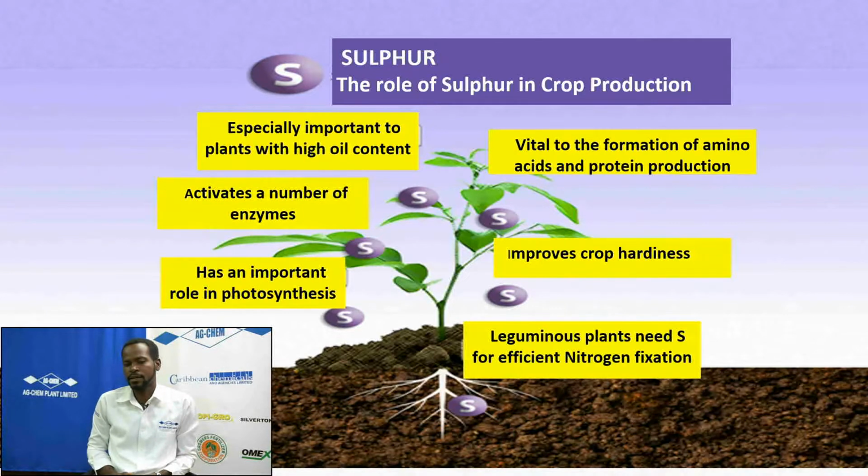As you can see here, a nice diagram explaining the role of sulfur in the different components. As you see here, leguminous plants use a lot of nitrogen fixation. All right. Sulfur is even essential in enzyme function. The next thing, it has an important role in photosynthesis. So we're seeing that the sulfur and the nitrogen component contribute to increased photosynthesis, increased enzyme action, and overall an increase in metabolism of the plant, right? So we're getting improved yield from our application of the Amosulfan.